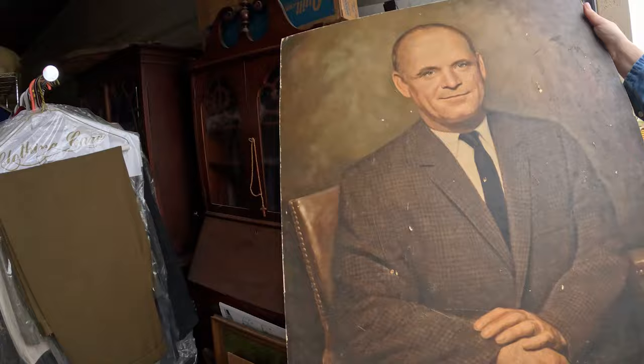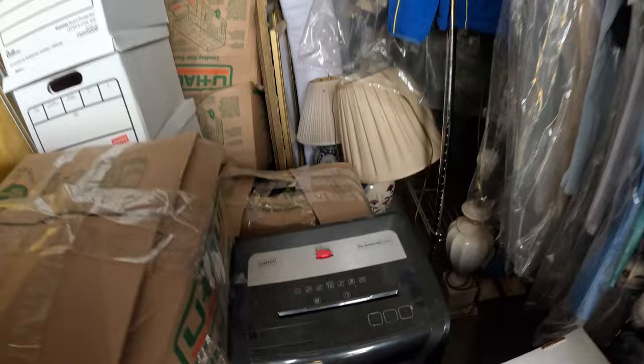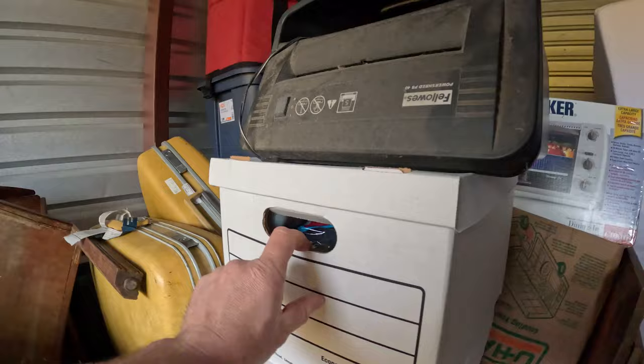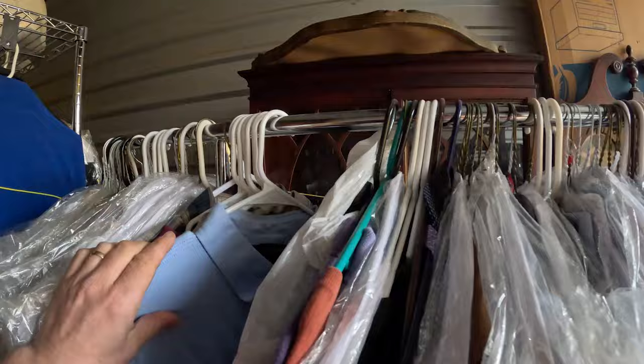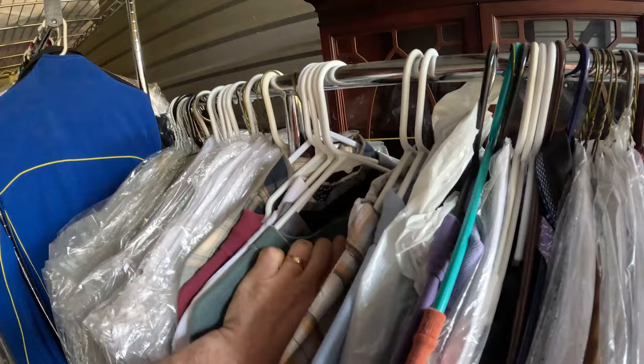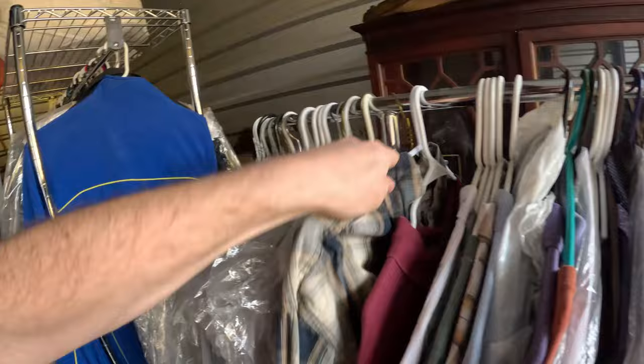I don't know. Let me crawl back in here a little bit. There's a professional paper shredder. Here's another paper shredder. Here's like file boxes, but there's different stuff in there. And we got some old luggage. So, wonder what kind of clothes. Let's look at the clothes and see if they're going to be name brand stuff. Let's see, Banana Republic. Schmidt, I don't know what that is. There's a Carhartt shirt.